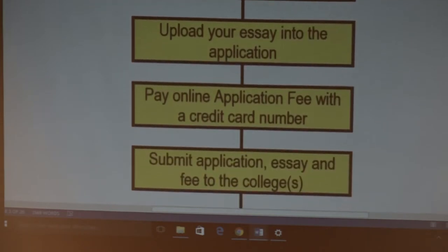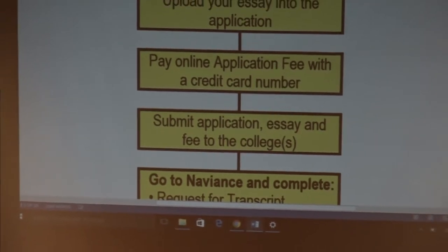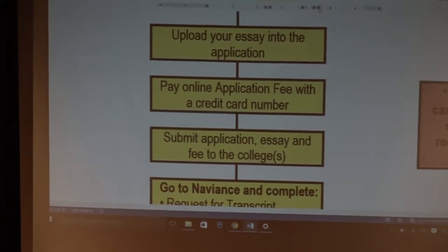The next step is uploading the essay into the application. For those seniors that went to boot camp, most of them have done that at this point. And they have to pay the online application fee. You're going to need a credit card number for that.